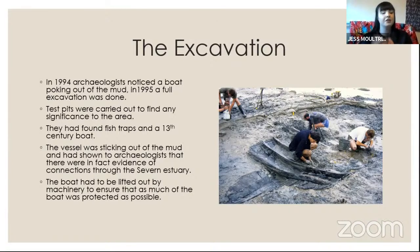But this ship was a big job to deal with, because they couldn't just get it out of the mud and just move it. They had to ensure that it wasn't going to be damaged. This wasn't that well preserved when they had found it. So what was of interest to them was to literally lift it up with a crane and move it somewhere safer so they can start preserving it.